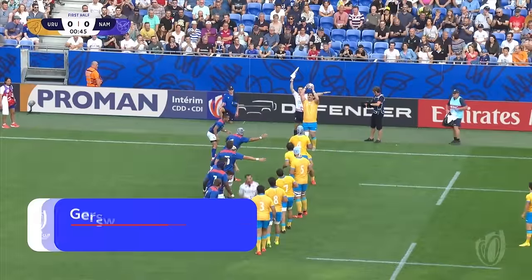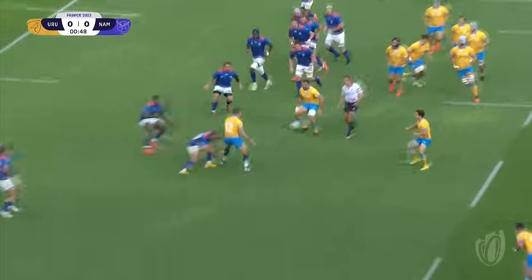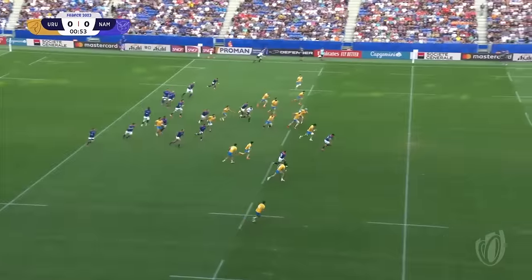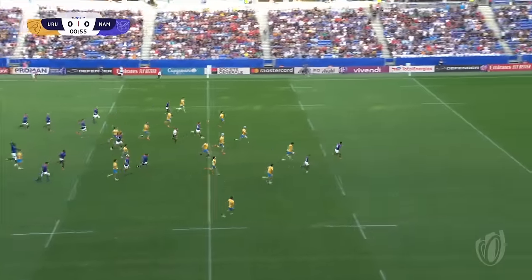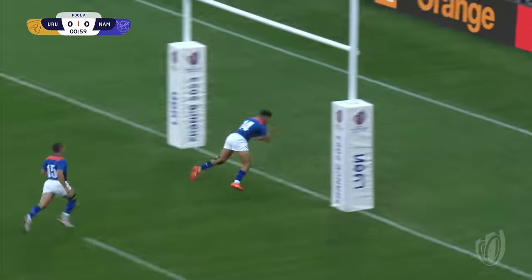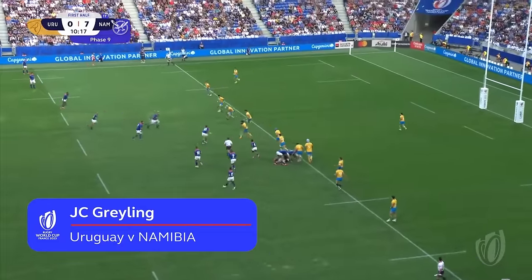Kessler with the throw for Uruguay, whose lineout's been excellent, and that's a big set move. The ball's gone over the top to Villaseca, and already Uruguay's been scooped up though by Gerswin Mouton, looking for his second try in the tournament. Namibia's second try under the post. Just looking for that injection, Namibia.